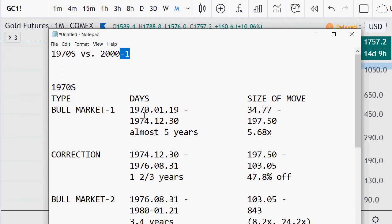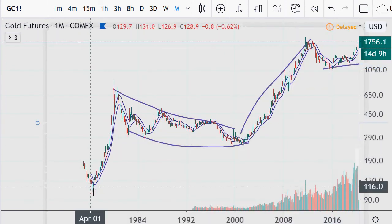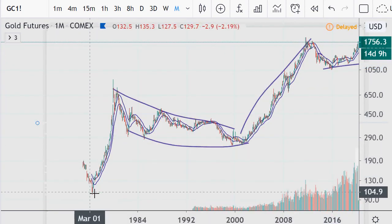The bull market, bull market one that is, went from January the 19th, 1970 to December the 30th, 1974, almost 5 years in duration. The market move was almost $35 to almost $200, or about 5 2/3 higher. And then it had a correctionary move from December 1974 to August 31st, 1976. So there's the August 31st low right in here.